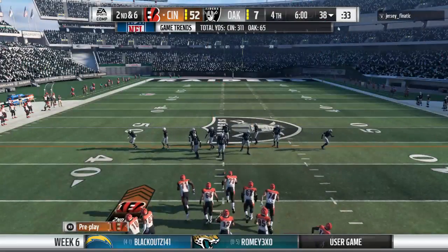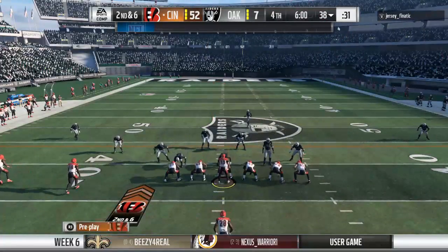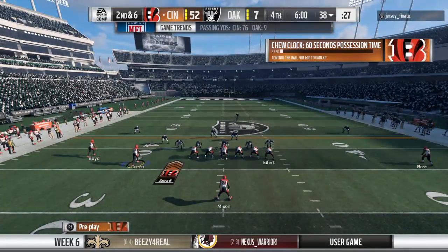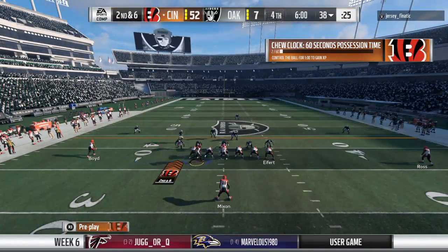Leopard! Leopard! Detroit! Back 99 Philly! Here we go! Detroit! Detroit! Now let's go! Green 39! The slot man in motion right.